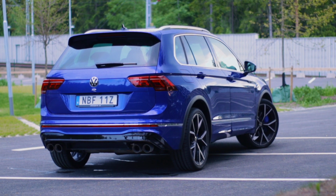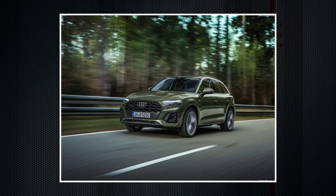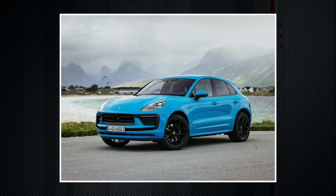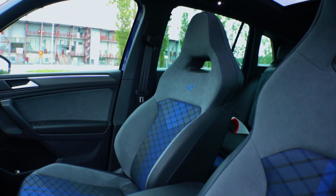The Alfa Romeo Stelvio, for instance, in the Veloce spec with a 280 horsepower engine under the bonnet, is cheaper. Then we have the Audi Q5, and even the Porsche Macan gets very close to that price range. And if you ask me, at this level, the Tiguan doesn't have the interior quality and tech to match any of the cars I've just mentioned.